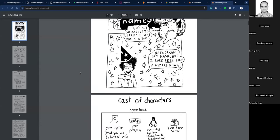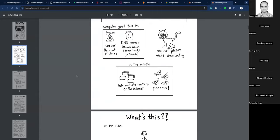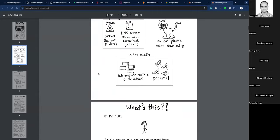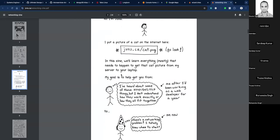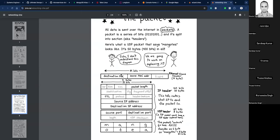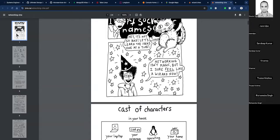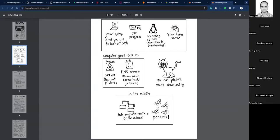I genuinely enjoyed it, and that's why I'm sharing this resource with you. I still remember I was on a bus to the airport, and I just came across this zine and went through this very network zine, and I really enjoyed it. I come with a pretty decent amount of experience with networking, and I still enjoyed it a lot. So I highly recommend it, with very simple examples.